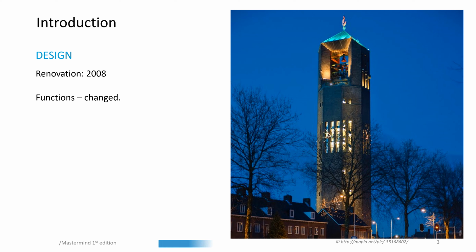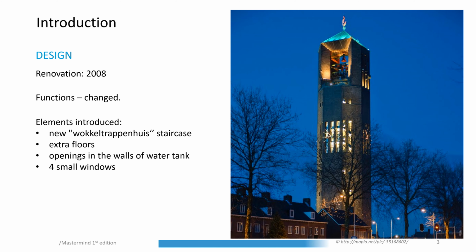The tower was radically changed in terms of the building functions. Also a new staircase and extra floors were introduced. To provide more sunlight for the interior, openings in the walls of the former water tank were made. Four small windows were introduced for ventilation.